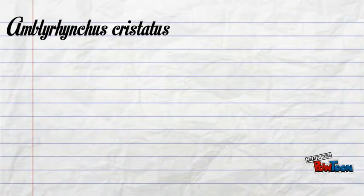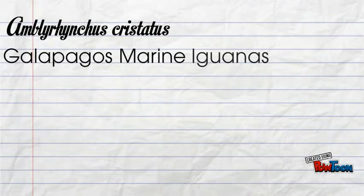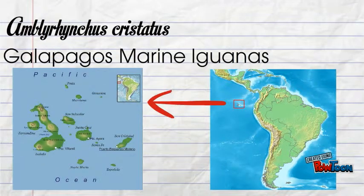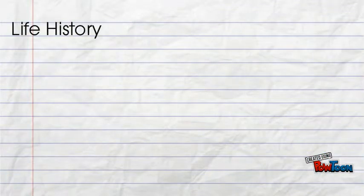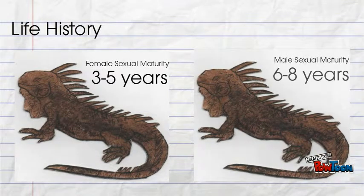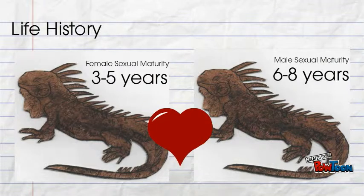Amblyrhynchus cristatus are more commonly known as the Galapagos marine iguanas. As their common name suggests, these iguanas are only found in the Galapagos Islands archipelago off of the coast of South America. This species has an interesting life history and mating process, which revolves around the differences between males and females and the use of male mating territories in the process of attracting a mate. The breeding season occurs annually from December to March, while the nesting season lasts from January to April.